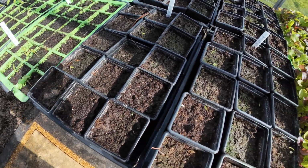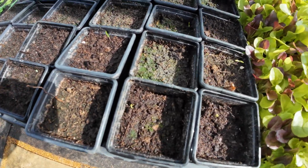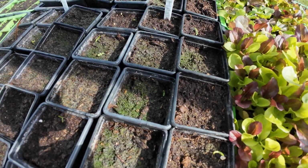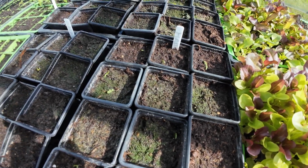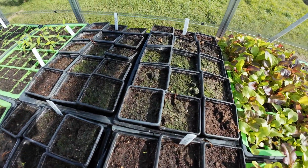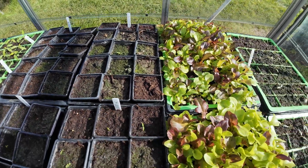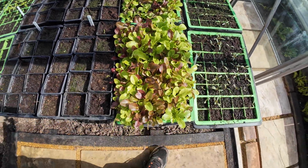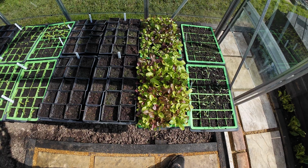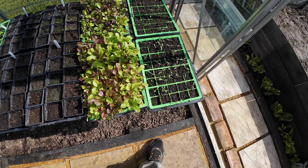But the habaneros, as you can see now, they have started. Now we've got 1 there, 2, 3, 4. They really have started to shoot, so I'm quite happy that we're going to get a few habanero. And our lettuce are just chomping at the bit to get out, so we're going to be planting those this week. And our tomatoes.